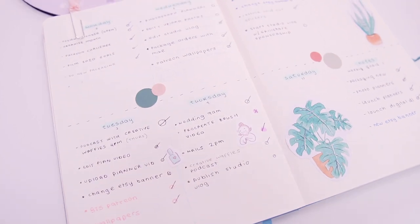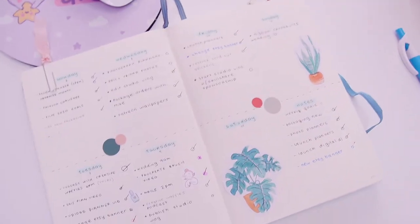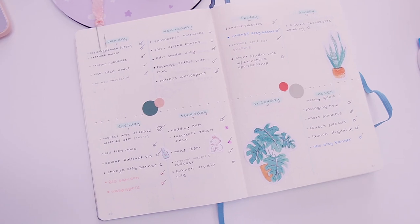Anyway, I really wanted to show you the planner spread that I did last week. As you know, I've been enjoying this bullet journal by Kat's Planner, and look how cute this looks. I got some stickers gifted by some wonderful viewers, and I've just been really enjoying bullet journaling. Looks really cute, am I right?